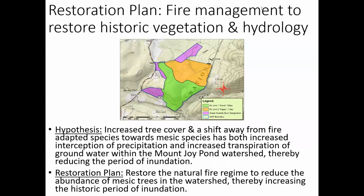In order to test that hypothesis, we devised a restoration approach that included prescribed fire, but also the installation of 8 groundwater monitoring wells in partnership with Virginia Tech. These shallow wells will be able to determine the depth to the water table in 8 locations throughout the pond.